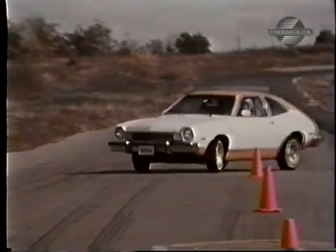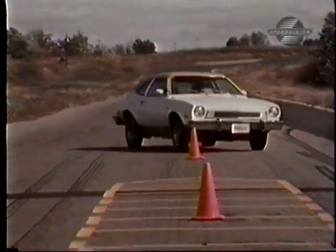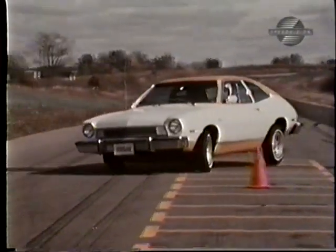Handling characteristics were a strong point in the Pinto in '73. This year, it's even better. They improved the suspension front and rear, and as you can see, stability was excellent.